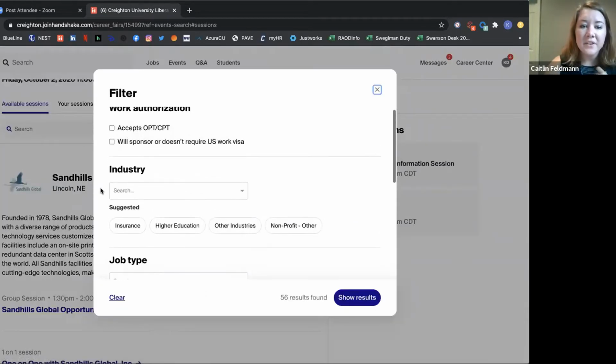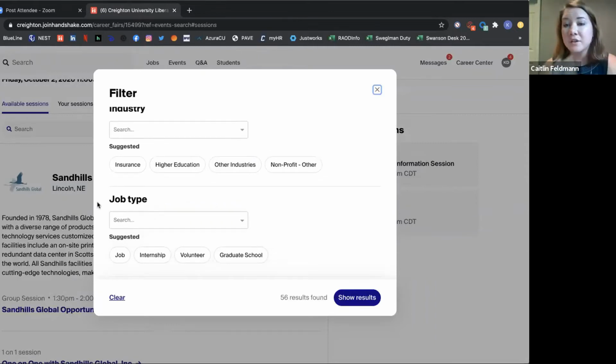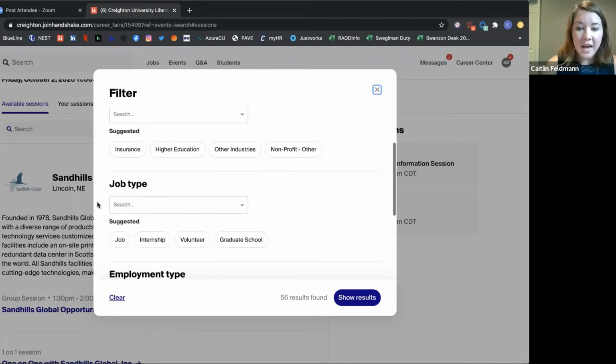Great, so we've got some different things by industry. So maybe you're looking for things within business, maybe within the arts and sciences fields, maybe you're into more of the healthcare field, maybe you're looking for some nonprofit or some volunteering work after graduation. That's great too. All these great things are here and available for you to search by. So that's another great way to tab into those.